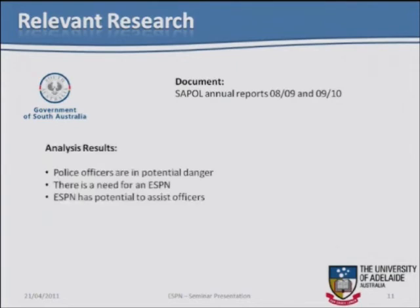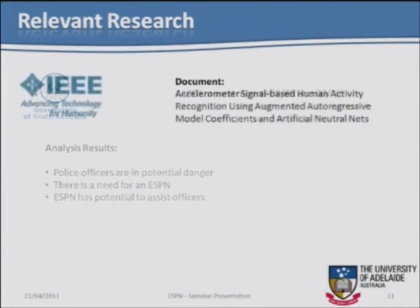This really emphasised to us the need for an emergency service personnel network, because officers, particularly STAR group officers, are working in dangerous environments with high potentials to render them unconscious or unresponsive and unable to call for help themselves. The ESPN has potential to save their lives.